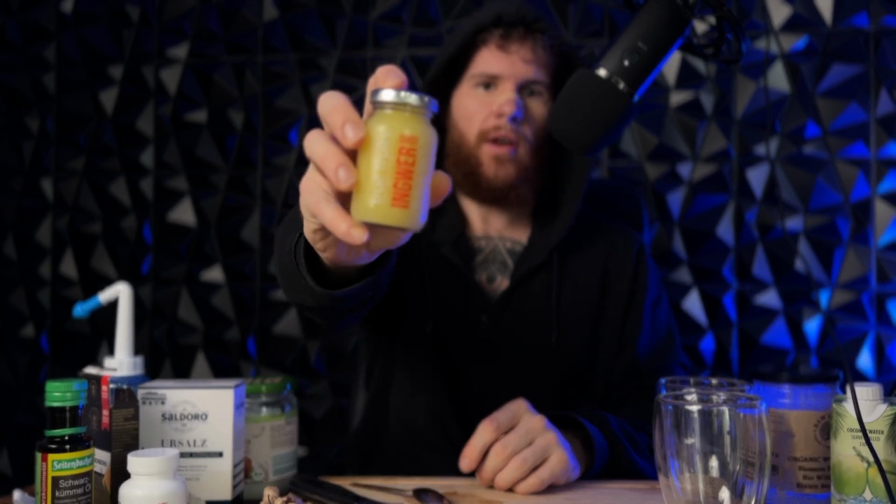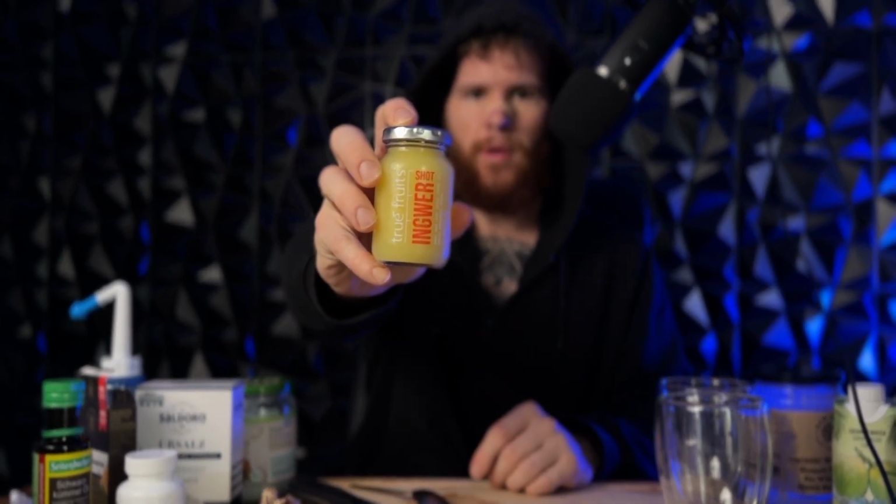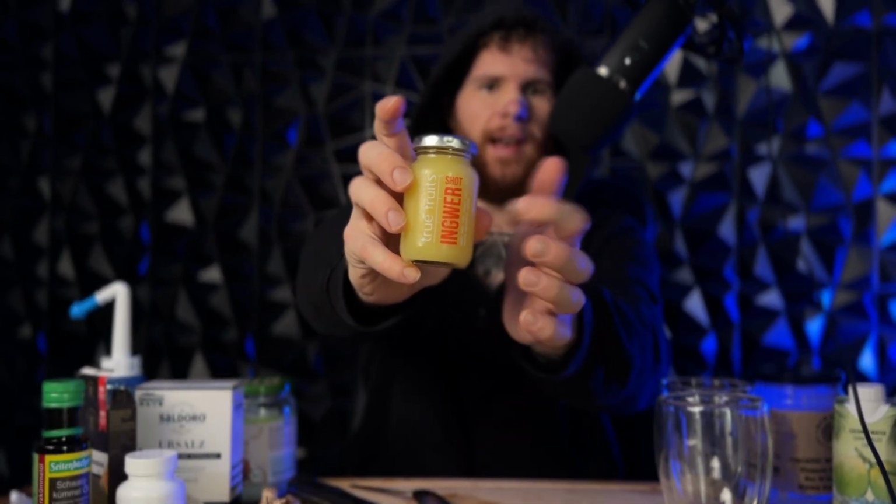And I just recycle old ginger shots that I already bought a while ago. Obviously make sure it's glass, not plastic. And then you can just drink this ginger shot. This is, I think, for most people too much. It's quite burning, but if you love the taste of ginger, it's amazing. I can highly recommend it.